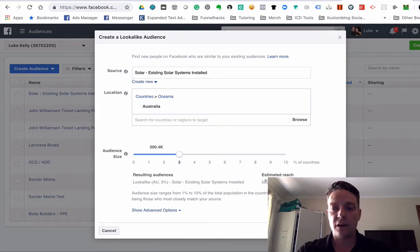So Facebook has an enormous amount of data. I think it's about 200 to 300 points of data on each person on Facebook. And as you increase this audience size, the lookalike grows. So there might be some similarities, but they might be interested in other things outside of the original email list that you give to Facebook.